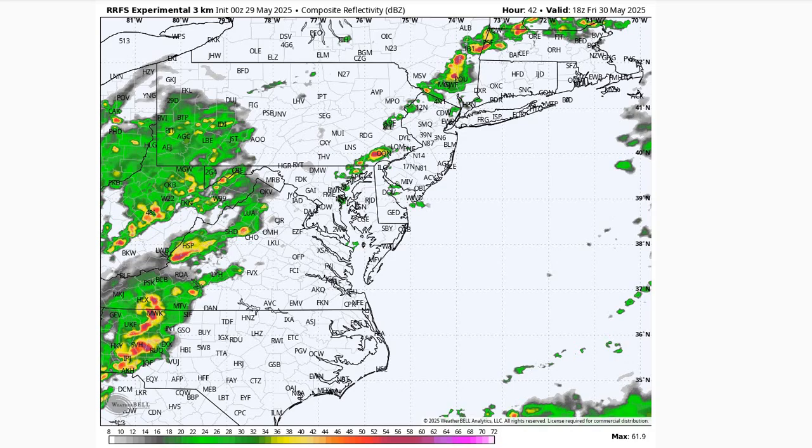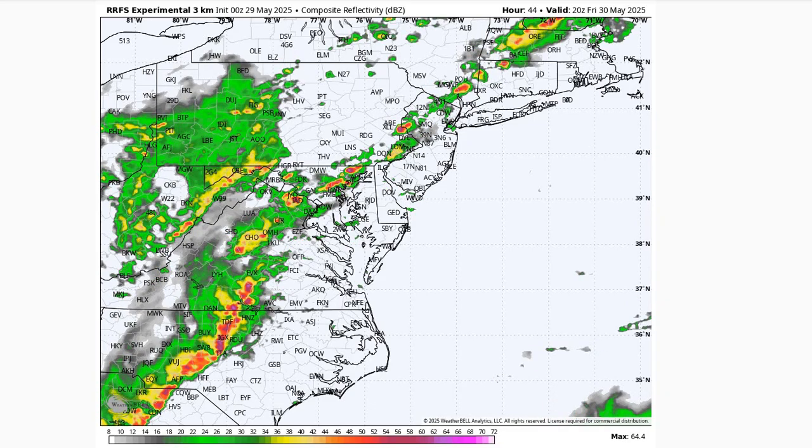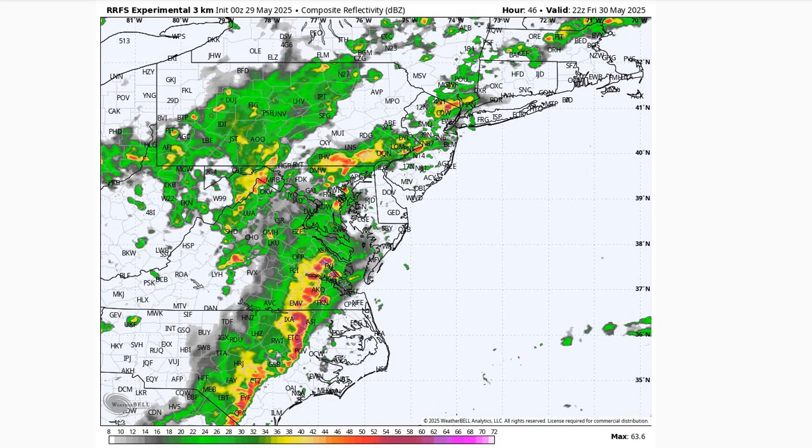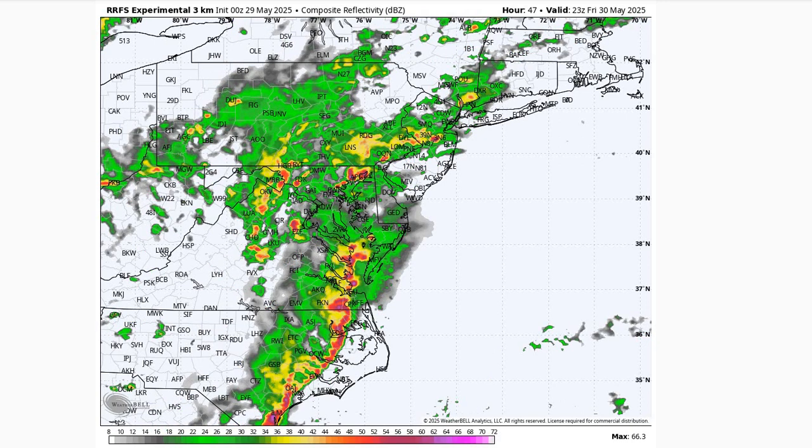Other models indicating a bit more in the possibility of that, but just looks like a slight chance. A better chance of a pop-up shower will arrive in the afternoon, and even more so as we get later afternoon and into the evening time frame, as we'll have a cold boundary pushing towards the area, and that's going to bring a better chance for some showers and storms. As you can see, quite a bit of coverage here. Could see some stronger storms with this activity.